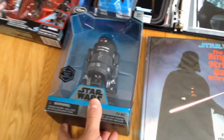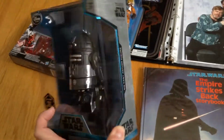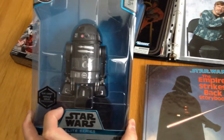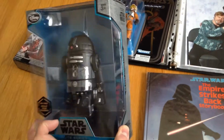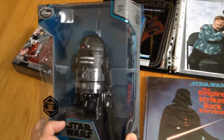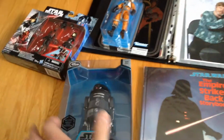Visited a Disney store. I don't usually buy the Disney diecast Elites, but this is an astromech droid, so I'm thinking I might be able to fudge him in there scale-wise, because the Disney Elite diecast figures are more of a 7-inch scale than 6-inch. But this is an astromech from Rogue One, so I'm going to see if I can sneak him into my Rogue One Black Series display.